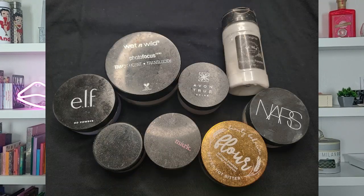Okay, face powder. I have 8 loose powders. That is entirely too many loose powders. I don't need that many. I think I need like 2 or 3, like a setting powder and a finishing powder, something that's very finely milled that I would wear underneath my eyes, and then something for my face. Yeah, I would like to eventually get down to like 3 powders.